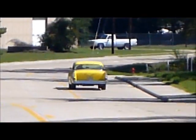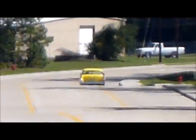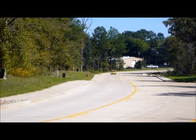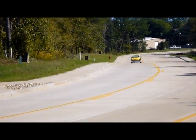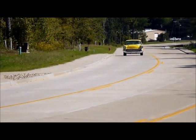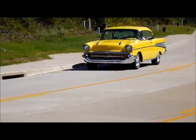Check this out. Good looking 57 Chevy Bel Air. Two-door hardtop. Bright yellow. There it comes back. Check it out. Good looking car. Great sound. This thing's got a 350 in it. 700R 4-speed overdrive automatic transmission. I'll let you listen to it.